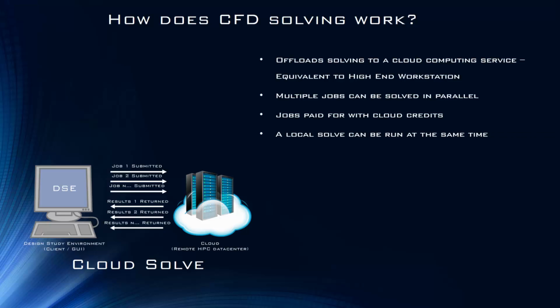It requires a license to launch a job, but it doesn't consume it while it runs. So you can run a local solve at the same time. Keep in mind that you have to have the appropriate license for the job you're launching. So you can't launch a job that uses advanced solver features unless you have an advanced solver license.